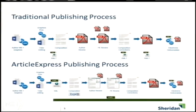And in this process, the author is going to want to see that PDF no matter what. Then you go into the production editor's review. They're going to want to see that PDF as well. But in this workflow, the changes are being done on the XML. It doesn't look like that to the author or the production editor, but that XML is being updated along the path.